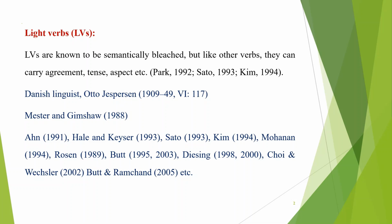Light verbs, introduced first by Jespersen, became one of the challenging issues in modern linguistics after they were focused on by Grimshaw and Mester in 1988. After the seminal article of Grimshaw and Mester on the Japanese light verb suru, which means, I think, to do, many researchers have focused on light verbs and complex forms of verbs. Light verbs are generally known as a group of verbs which carry some grammatical properties of a verb, but they are semantically bleached or devoid of meaning. Light verbs have been studied in different languages by many linguists from different aspects, but today our view is lexicographic.